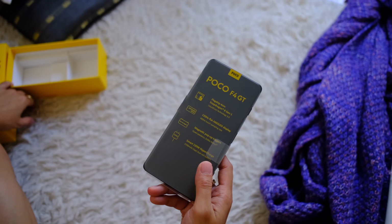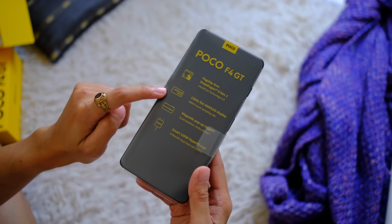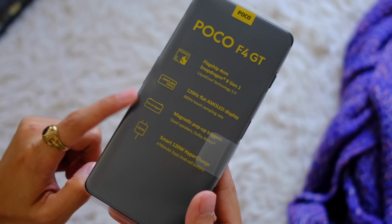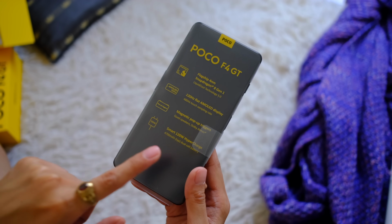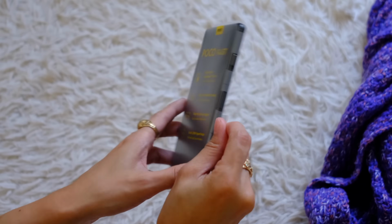And onto the phone. POCO F4 GT with a Snapdragon 8 Gen 1 chip, 120Hz AMOLED screen, magnetic pop-up triggers. Ooh, that's interesting. Dolby Atmos and 120 watts hypercharge for a 4,700 mAh battery. That was a lot.